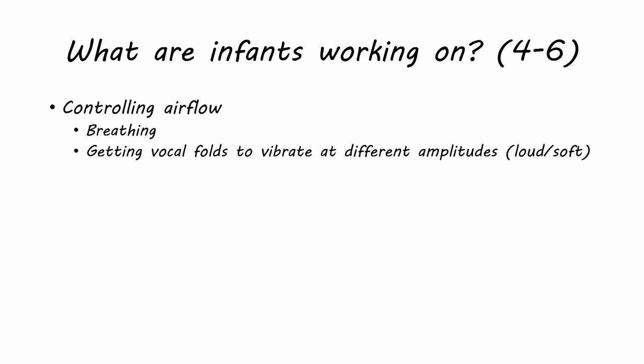They're learning how to get their vocal folds to vibrate at different amplitudes. Now remember, amplitudes determine how loud your voice is. So in this 4 to 6 month stage, this is when kids are learning how to yell and how to cry really loudly, and how to use their vocal folds quietly as well, right? So this is how you learn to control the different amplitudes, and that all has to do with how much air is flowing over your vocal folds and how tightly you're holding your vocal folds and all that stuff.